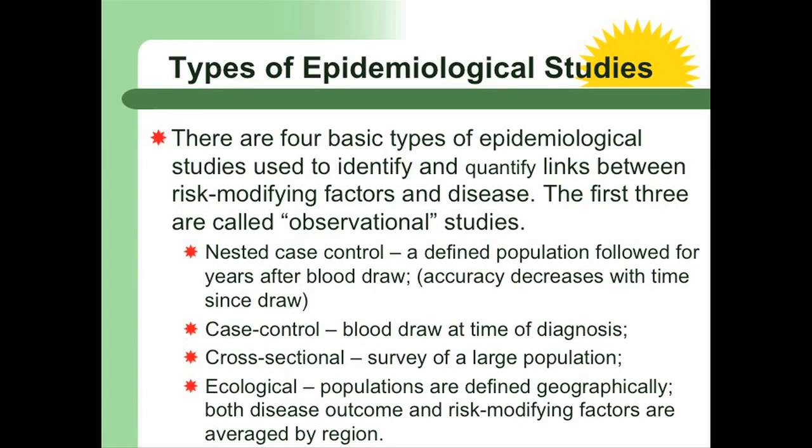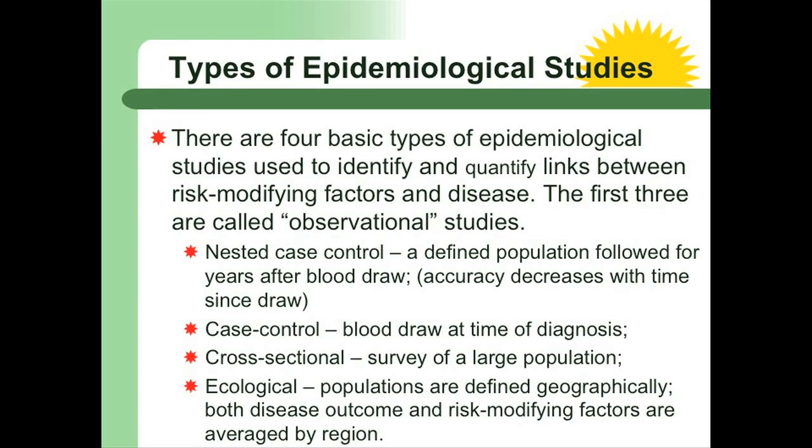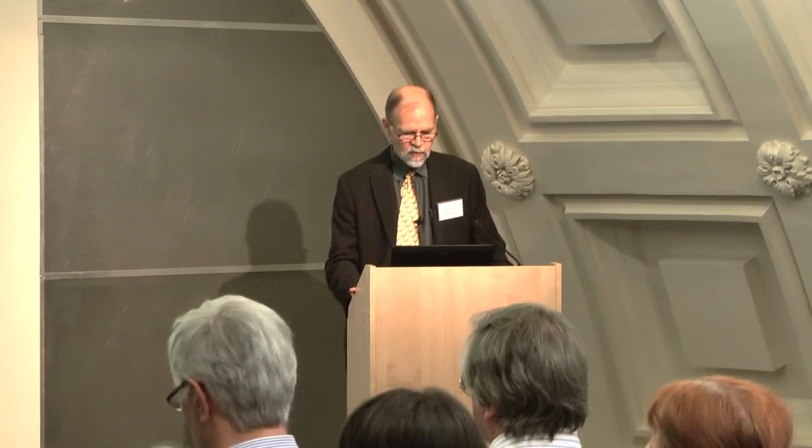You have the nested case control studies, where a population is followed for years after blood draw, and you look for cases in that cohort and then match them with controls. Unfortunately, the accuracy of this approach seems to decrease with time since the blood draw because vitamin D levels can change with time. There are case control studies where you draw the blood at time of diagnosis. Cross-sectional studies, where you survey a large population, go throughout the population and look at people, find out their condition and their vitamin D levels, for example. And then ecological studies, in which populations are defined geographically, and you can average both disease outcome and risk-modifying factors by region of study.